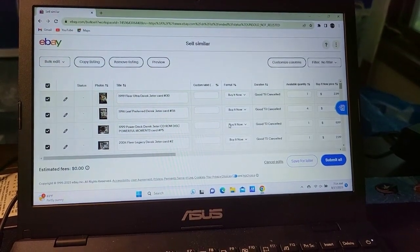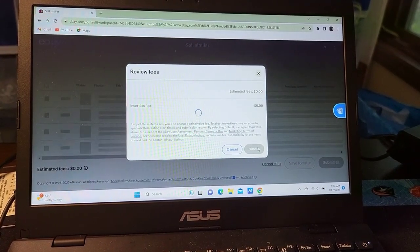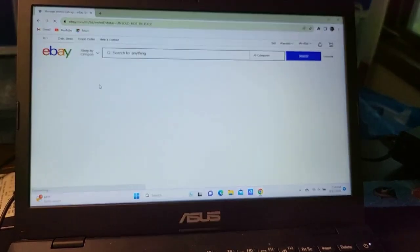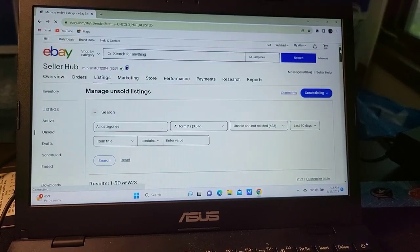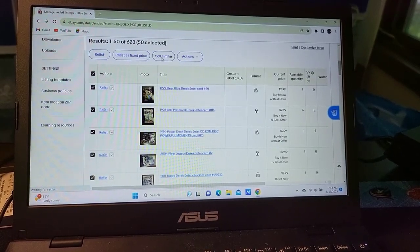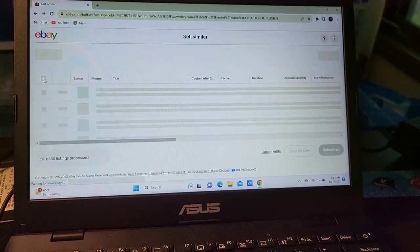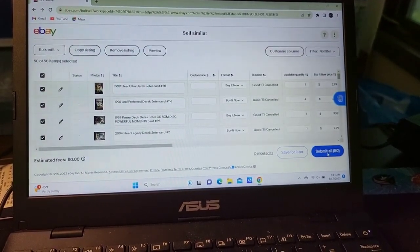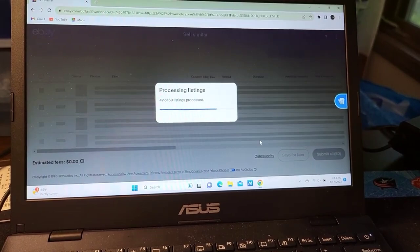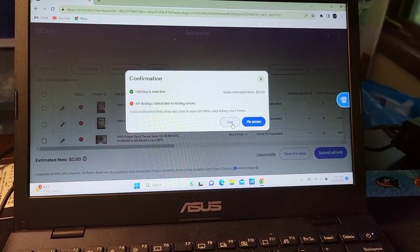Oops, a little bump in the road there. There's 49 out of 50. So there's our Derek Jeter listing again. I'm actually going to click sell similar again because I want to grab the one that didn't upload. Here's a little trick on how I do that. So I'll go submit. This time it's going to say 1 listed, 49 didn't because of errors, which is perfect.